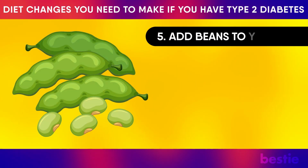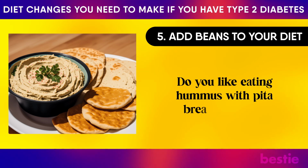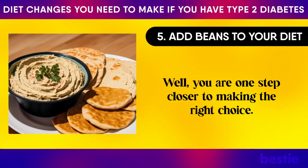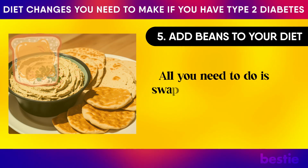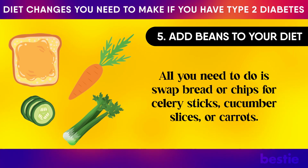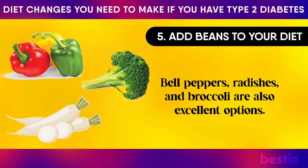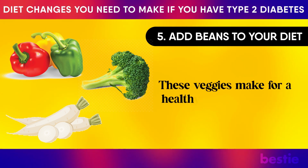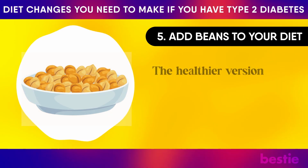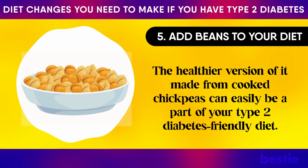5. Add beans to your diet. Do you like eating hummus with pita bread or chips? Well, you're one step closer to making the right choice. All you need to do is swap bread or chips for celery sticks, cucumber slices, or carrots. Bell peppers, radishes, and broccoli are also excellent options. These veggies make for a healthy snack, but don't underestimate hummus. The healthier version of it, made from cooked chickpeas, can easily be a part of your type 2 diabetes-friendly diet.